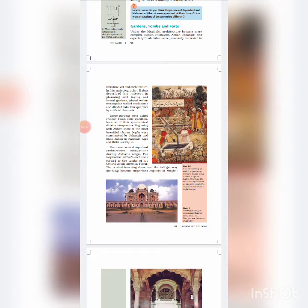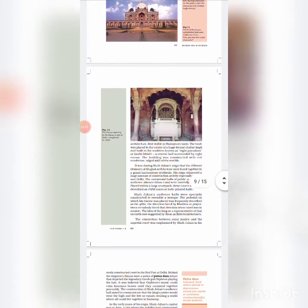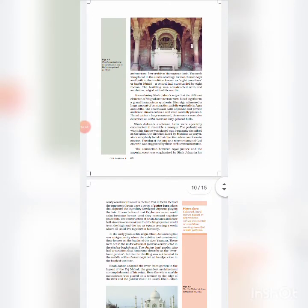His reign witnessed a huge amount of construction in Agra and Delhi, including ceremonial halls of public and private audience. The Diwan-e Khas o Aam was carefully planned, located within a large courtyard. These courts were described as Chihil Sutun, or forty-pillared halls. Shah Jahan's audience hall resembles a mosque. The pedestal where his throne was placed was described as a Qibla, the direction faced by Muslims at prayer, since everybody faced that direction when the court was in session.